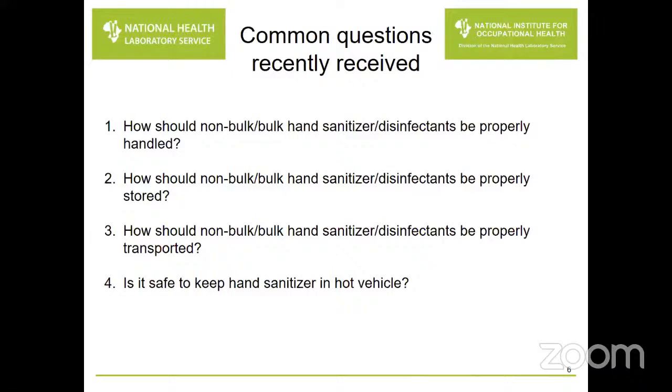Okay, so now I will be moving on to answering the other common questions that we have received recently, and that is, how should sanitizers and disinfectants be properly handled? How should they be properly stored? How should they be properly transported? And then lastly, is it safe to keep hand sanitizers in hot vehicles?